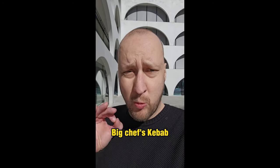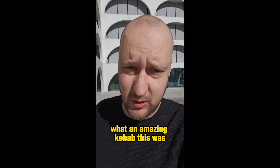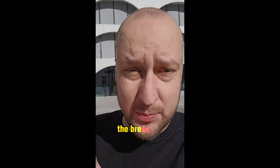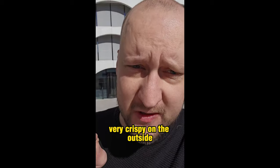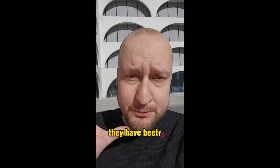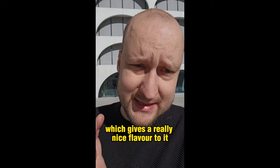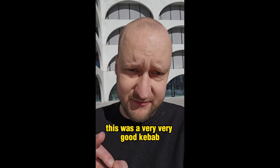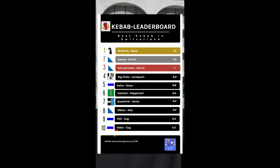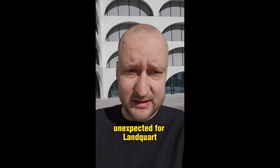Big Chef's Kebab. What an amazing kebab this was. The meat is homemade. Unfortunately, it was reheated again. The bread is also homemade, very crispy on the outside, flat bread, absolutely amazing. And the best part was they have beetroot in the kebab, which gives a really nice flavor to it. This was a very, very good kebab. I give it a 6.9, just behind Mit & Ohne Kebab. Here is the whole ranking list. It ranks at 4th place, unexpected for Landquart.